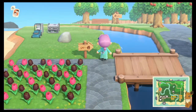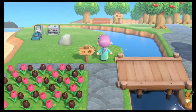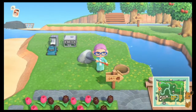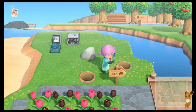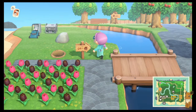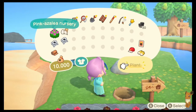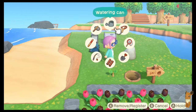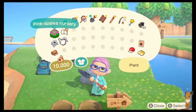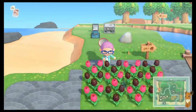Place. Okay, that's not where I wanted you. You know it. There we go. Another bug to catch.